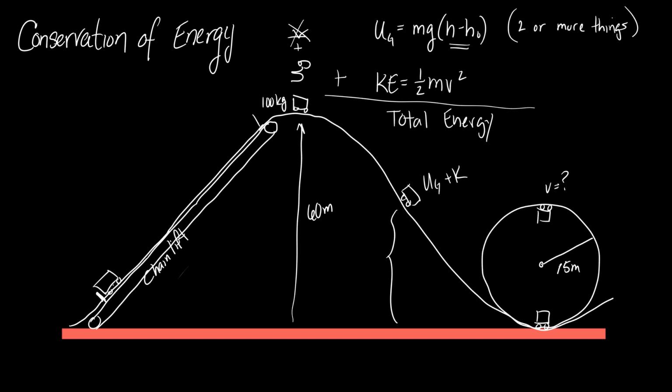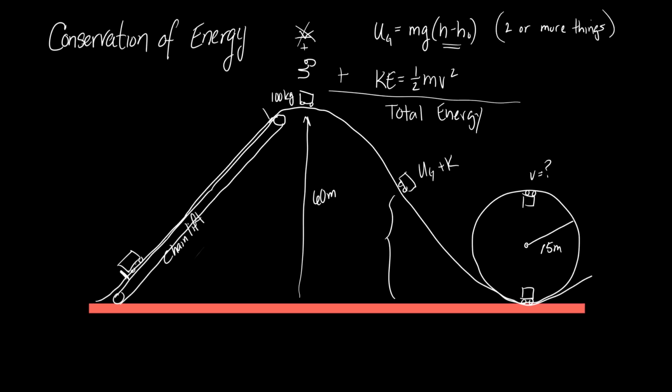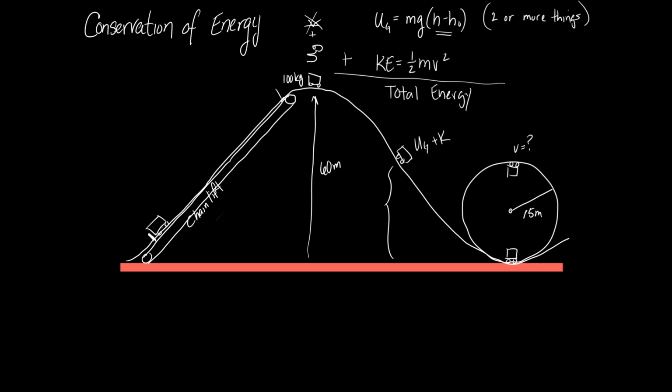Now, a conservation of energy problem is actually stupid simple. There's only three possible energies at any point here, and you can have one of them or all of them or none of them. So when you look at this, it's likely you are going to have at least one form of energy at each place. For example, at the very top of the hill, what form of energy are we likely to have? Potential. Yeah, gravitational potential at the very top of the hill.